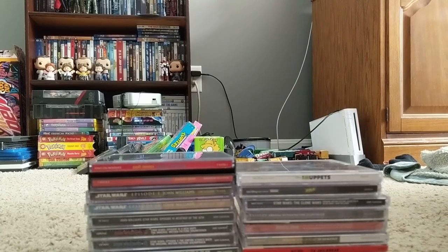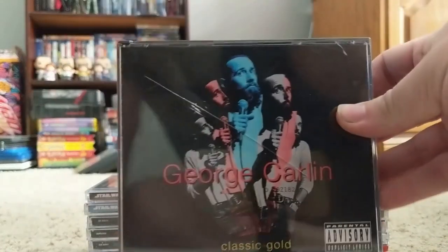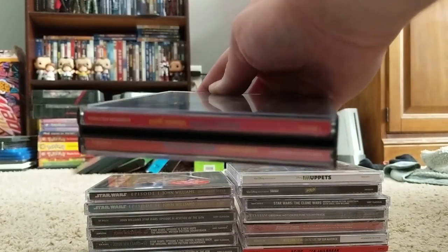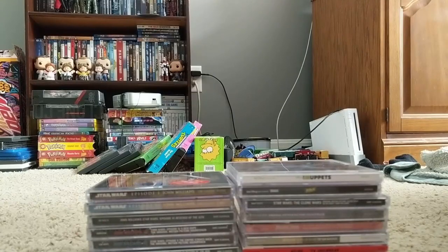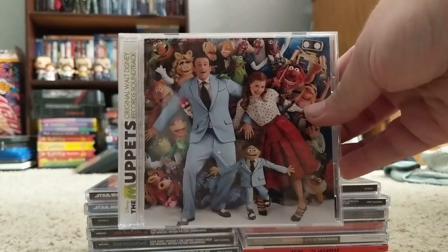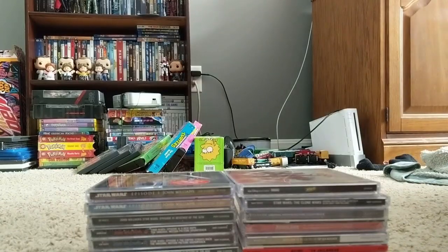If I'm not mistaken, this is the last George Carlin album I have. This is classic gold. It's in a thick CD case here because it's two discs. Here we have some more recent purchases. I just picked up the Muppets soundtrack from 2011. Great movie and a great soundtrack.